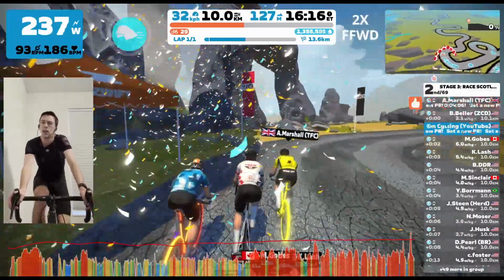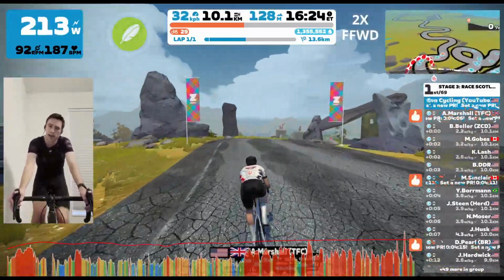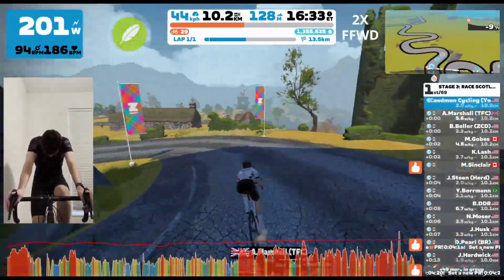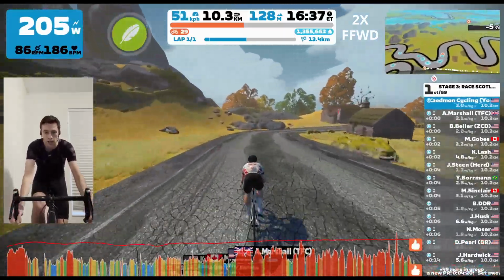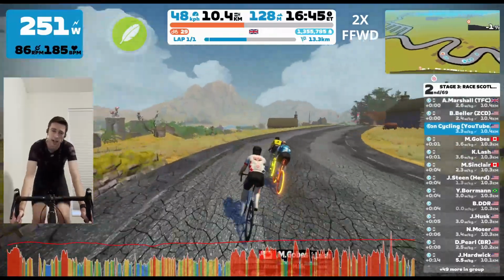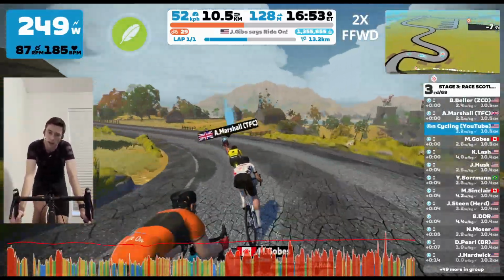So heart rate's high, pushed extremely hard, made the top, and I kind of want to push over the top. So I'm looking at that mini map on the top right. There's maybe 5 or 6 of us here together. Another group of riders 4, 5, 6, 7 seconds behind, but everything's spread out.